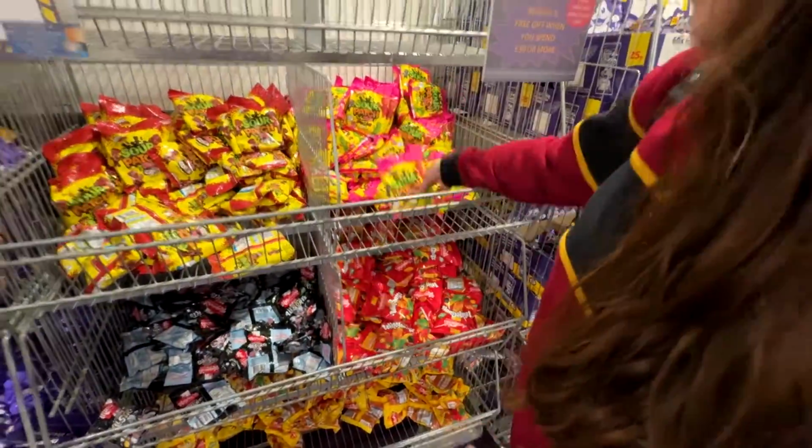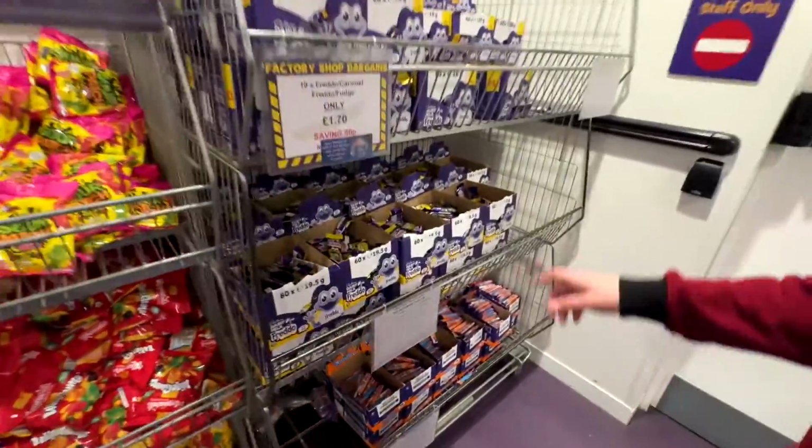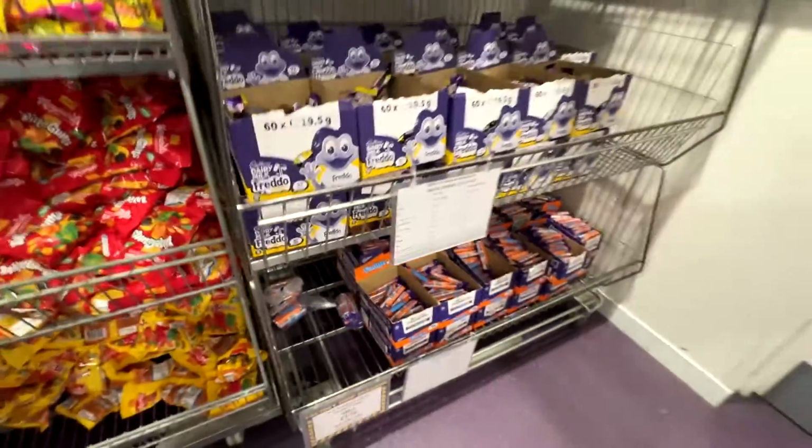Sour Patches. I don't know. Cadbury's made them. No, mate. This is what we're interested in: the Freddos, the caramel Freddos, Fudgies, Jelly Babies down there. Oh, this is what we're after, Ev.